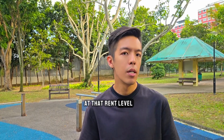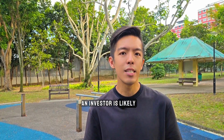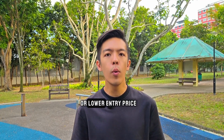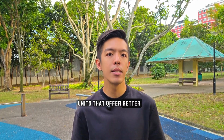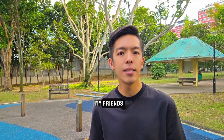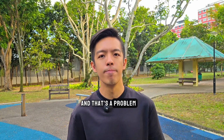At that rent level, the gross rental yield is barely 3%. An investor is likely to hesitate on that. They will look for alternative assets or lower entry price units that offer better net rental yield on their capital. This means that both of my friend's assumed buyers have a reason to walk away, and that's a problem.